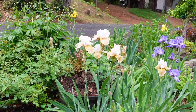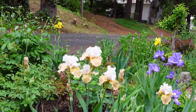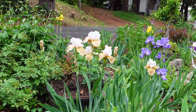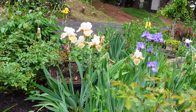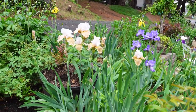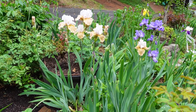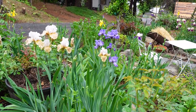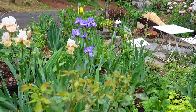And this is my Champagne Elegance. Isn't that gorgeous? It is supposed to be a rebloomer, but I haven't had a long enough season for it to rebloom for me. So I don't count on that, but the bloom I do get is beautiful, and it recreates itself, makes more rhizomes. I was corrected on saying rhizomes, but you know what I'm talking about. Either way I say it, right?